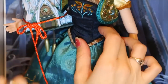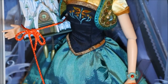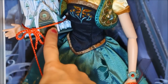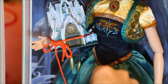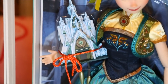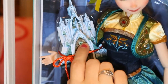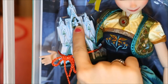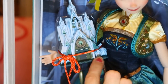So it gives you a little idea how you could style her, I guess, if you took her out. Now, these also come with this nice little cuckoo clock. It's one of the little items that Elsa gives her as her presents in the short, and I think they did a really good job on it. It's a really nice carving. It's made out of plastic. It does have a little Olaf there popping out for the cuckoo, and it's really cute.